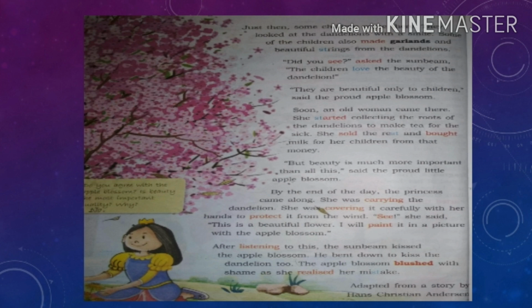Some she sold in the market, and with the money she earned after selling the roots of the dandelions, she bought milk for her children. So the dandelions proved very useful for the old woman. First of all, she collected the roots of the dandelions to make tea, which could help sick people get cured. The rest she sold in the market and earned some money. With the money she earned by selling the roots of the dandelions, she bought milk for her children.